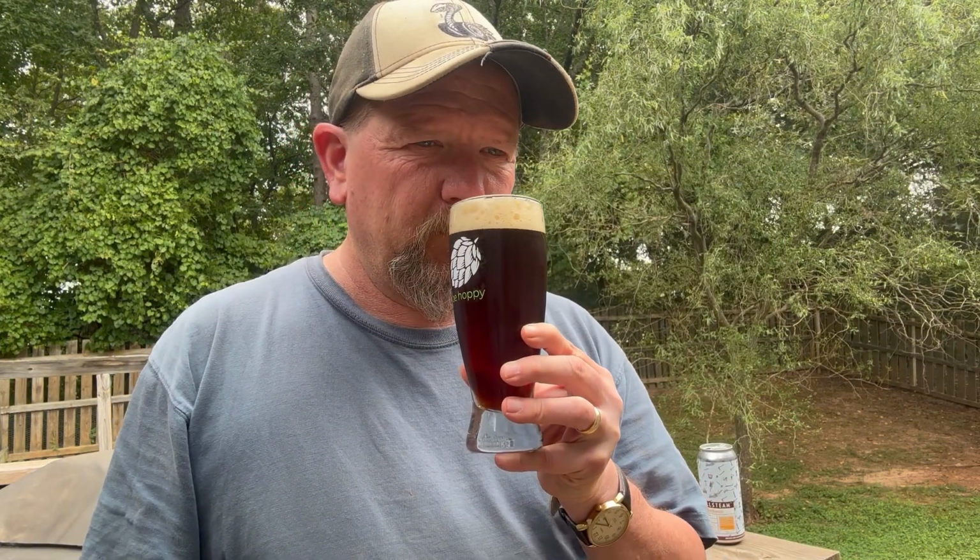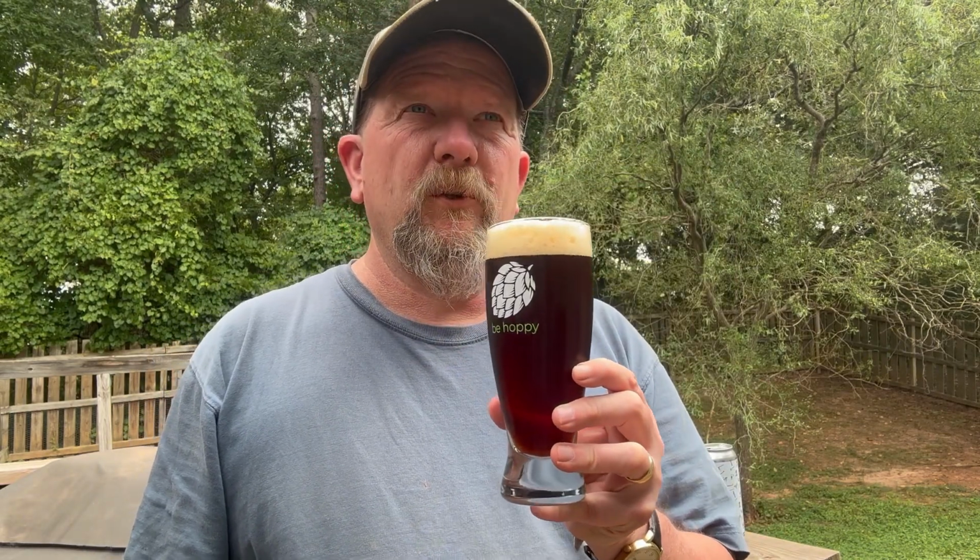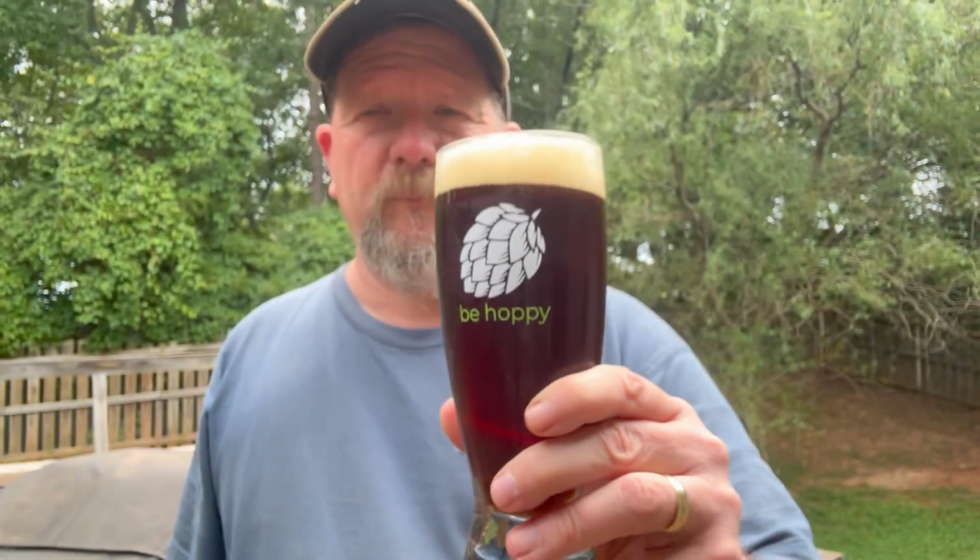All right, as you can see in our Be Hoppy glass, very dark. Can barely see my finger through it. Nice dark roasty color. Nice tan head. Smells like a dark chocolatey malt bomb. So to Sean Lilly Wilson, to John Simpson, and the guys and gals at Fullsteam Brewing, cheers.